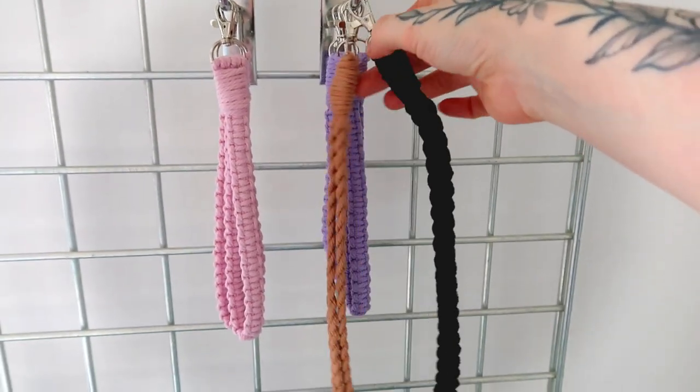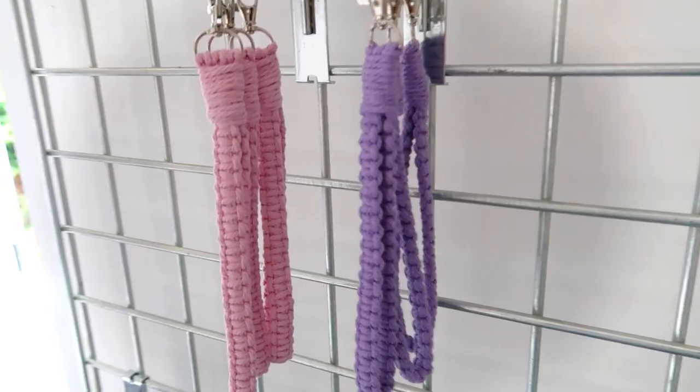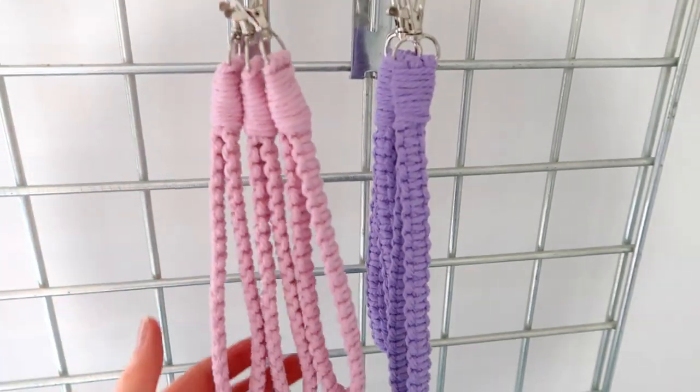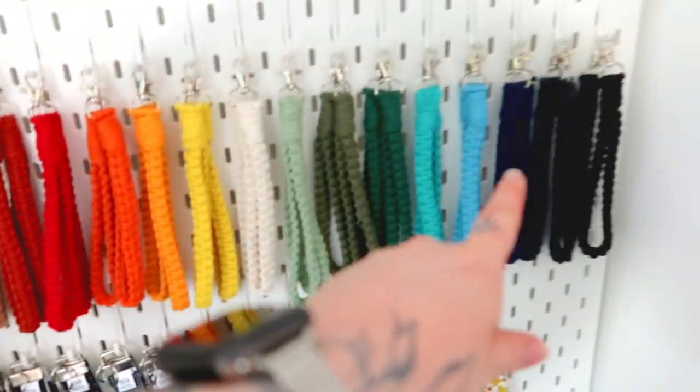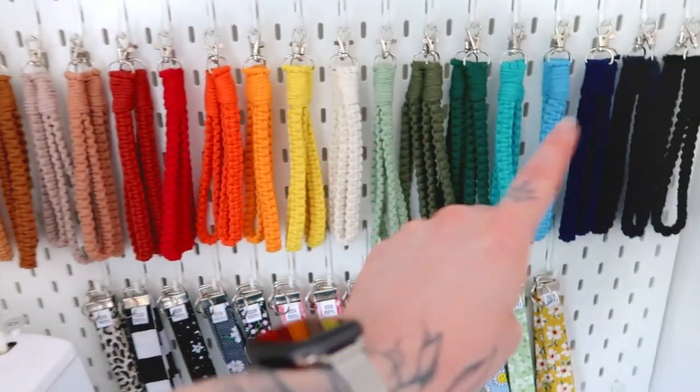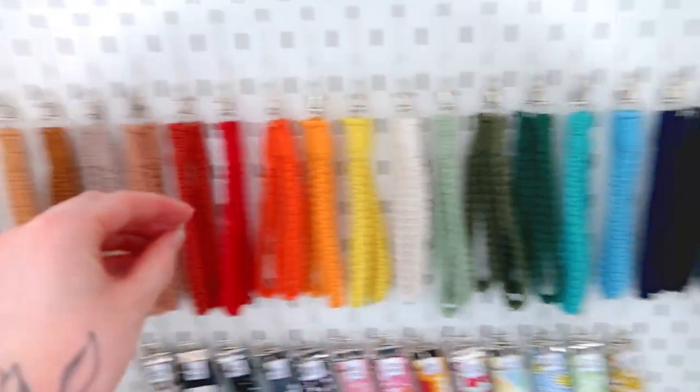I just finished up the black and the latte lanyard that I'd done the other day. And then the baby pink and the lilac. How cute! They're really nice colours, but I've tried to mess around with where they would go in the rainbow. And there's nowhere they could really go. So I'm gonna have to rejig or rethink the rainbow.